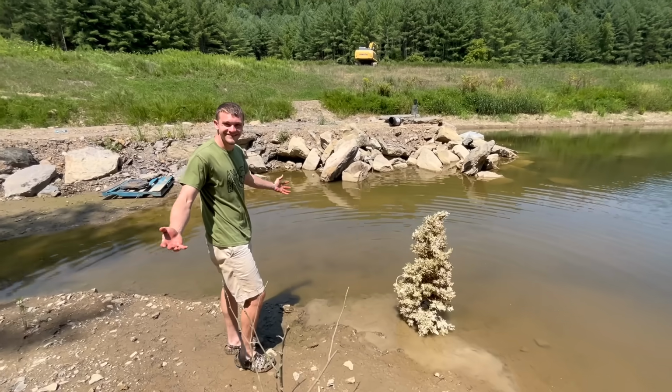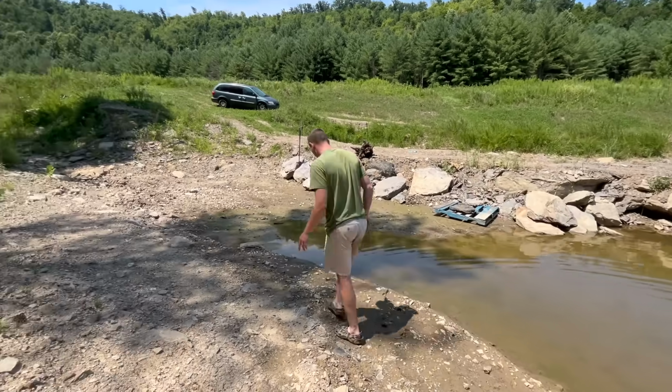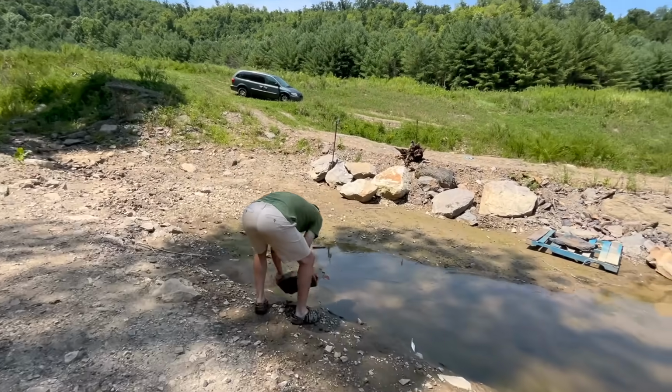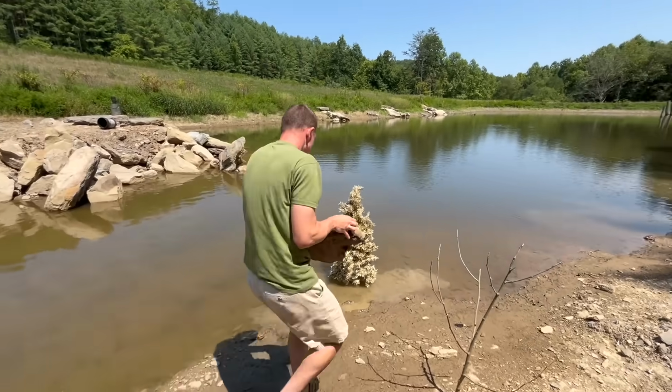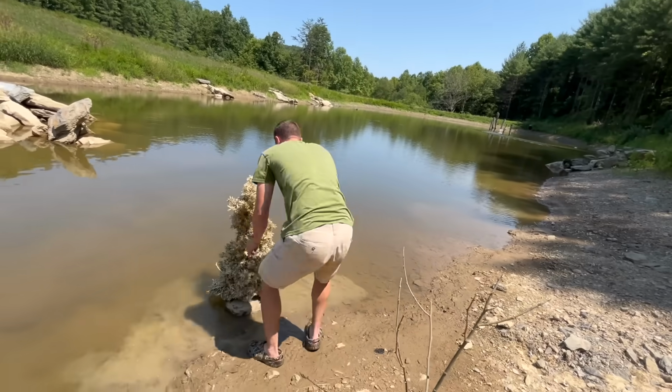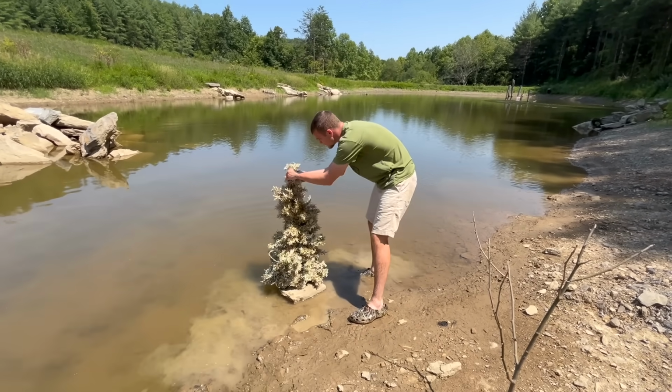That's pretty good. I'll grab some rocks and set around it. That way it don't ever tip over. I would have not let it tip over. Showing off. Look at there. That ain't going nowhere. I'll fluff it up a little bit more.